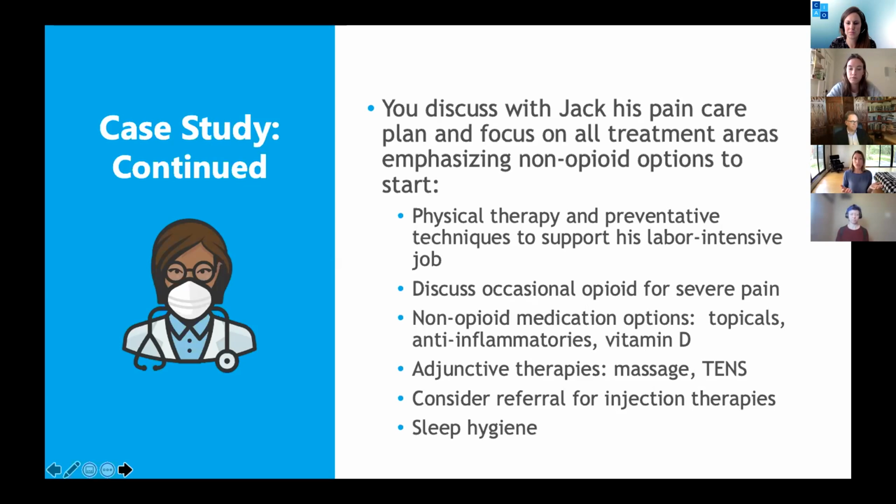There are some injections that can be very helpful. We don't like to put too much steroid in our patients, but for the case of arthritis from the spine, there are actually some radiofrequency treatments that are very common in the interventional pain world that could be helpful.